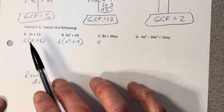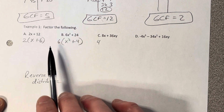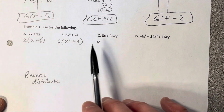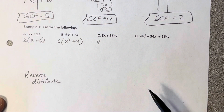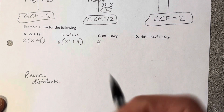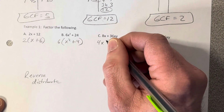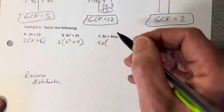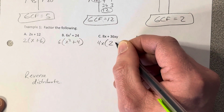But notice, up till now, only one of our terms had an x value, but this one has both terms have an x value in common. Well, guess what? That is a common factor. So not only can we take a 4 out from both, we can also take an x out from both because they have the x's in common. And then just like before, we can divide. 8x divided by 4x is 2.